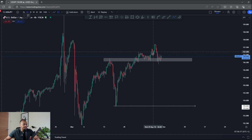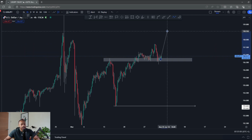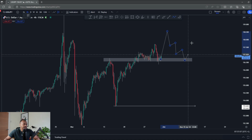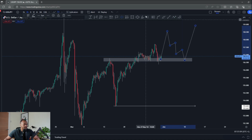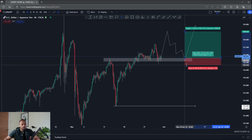But essentially, I want to see a bigger breakout than this to then look for a pullback. This is too shallow for me to consider a break and retest of the high here. So should we continue a little bit higher next week and then revisit, this could be something I'm interested in. Of course, depending on the pullback, depending on the entry signal, it could look really, really good for some longs.